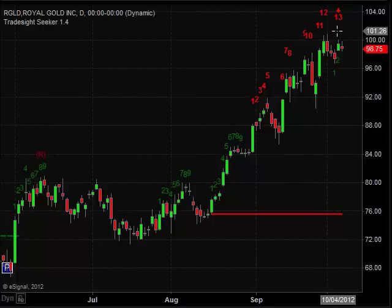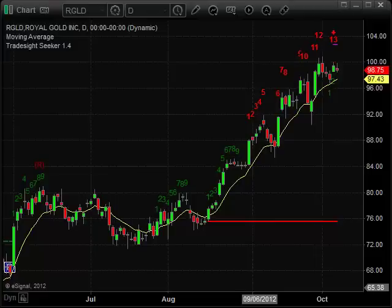What we need to do is take a look at something that we've found very useful over time and employ the use of a 10-period exponential moving average. That's the 10 EMA. So let me change the chart here from just the seeker with the bars to include that EMA. All right, so now we've flipped the chart and we now have the 10 EMA on the chart.